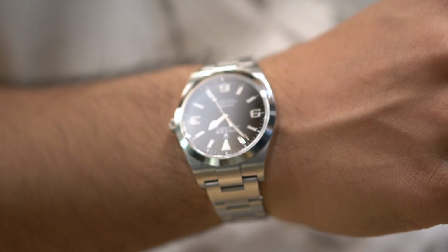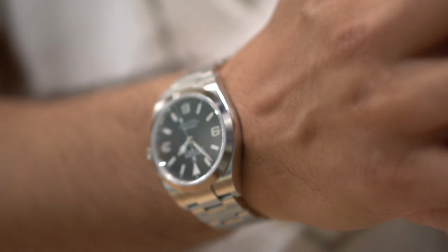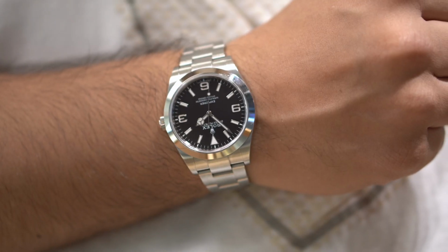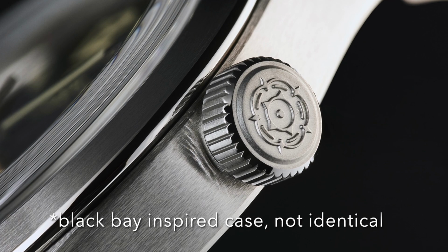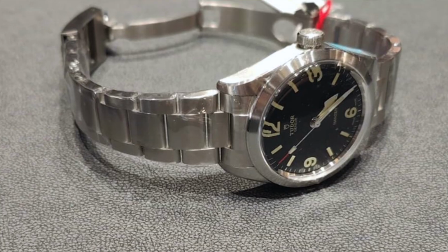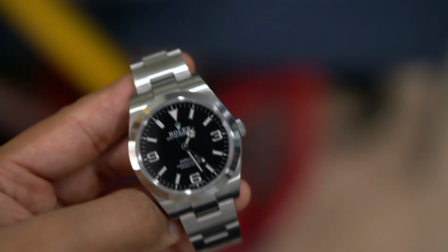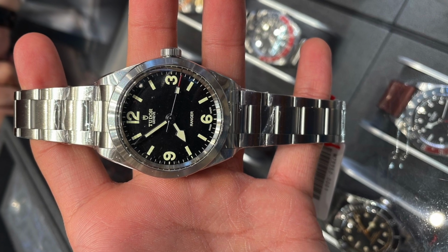So both watches are 39mm, but that does not imply that they wear the same or that the cases are the same. The cases are not the same. In fact, Black Bay case versus Oyster case on the Explorer. In terms of lug to lug length, the Explorer comes in at 47mm, whereas the Tudor Ranger comes in at close to 48mm, 47.7. Those are the estimates I've seen. I've not measured it myself.